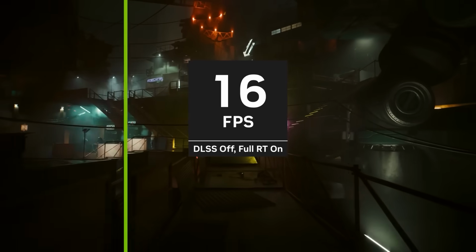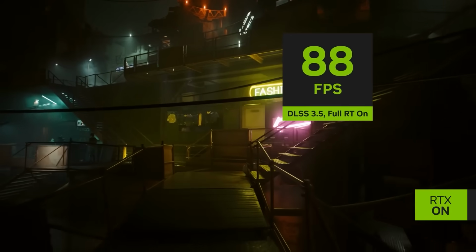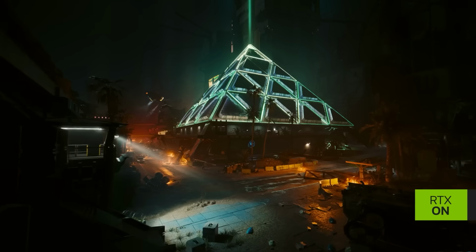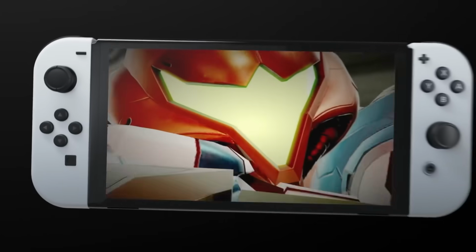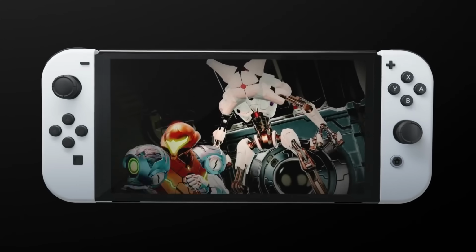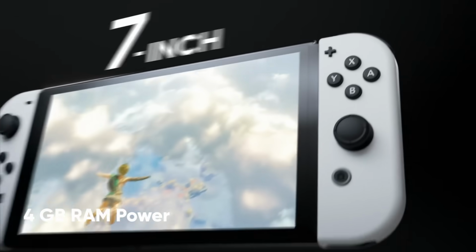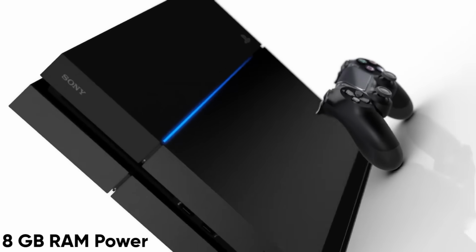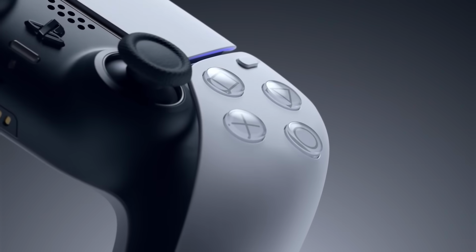Simple. DLSS technology is unlike FSR-based hardware. Up to now, it has been limited to Nvidia's own RTX line of graphics cards, but this is about to change. Plus, the Switch and OLED don't have the internal horsepower to use the technology to its fullest potential. You see, the Switch has barely 4GB of RAM power, which is half of what the PS4 had at launch in 2013, a far cry from any of the current gen consoles.